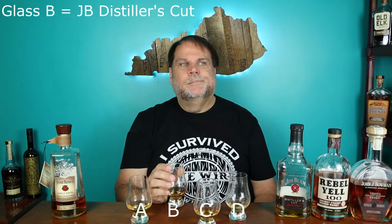All right, give B a taste. Definitely some oak presence on B also. Got some vanilla on there. Very, very light spice. This is probably the least spice of them all. So it's more caramel, vanilla forward. No spice on the finish. A little sweetness on the finish.